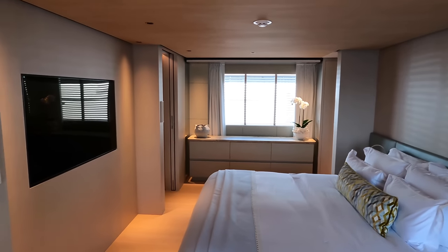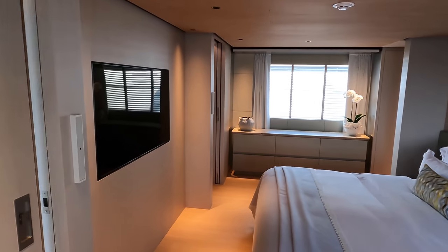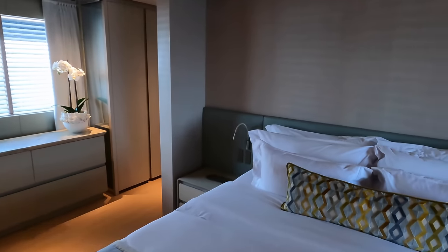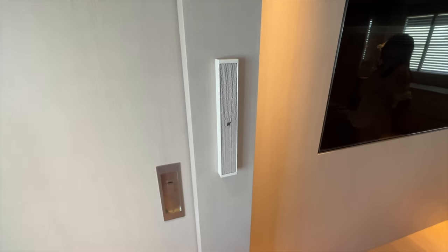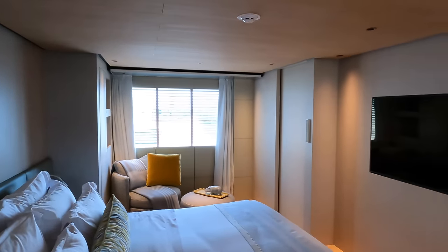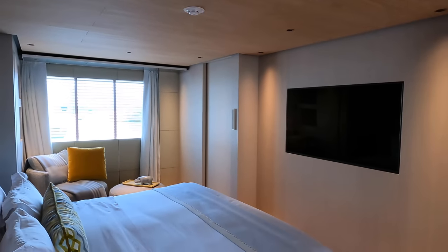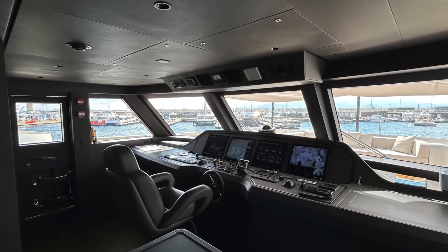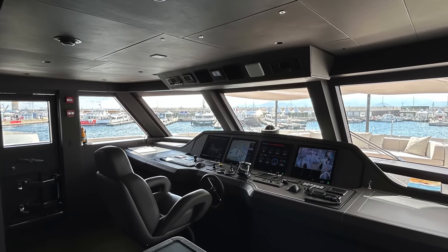You can just imagine laying in bed watching your favourite yacht tuber on that huge TV. And you've probably already noticed the vertical speakers on the bulkhead. You can just imagine immersing yourself in the audio and visual spectacle of this space as you relax with your favorite person. So now we've finished having a look around the guest accommodation and the master suite, let's go up and check out the bridge.